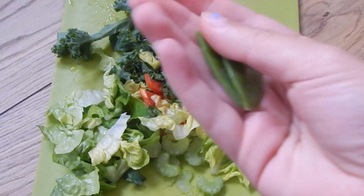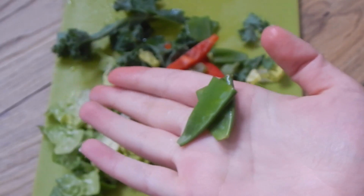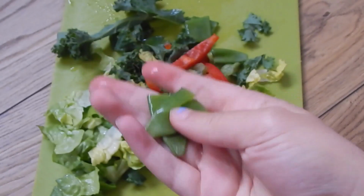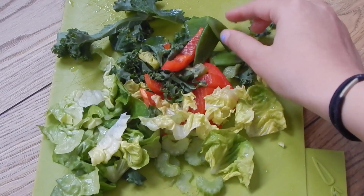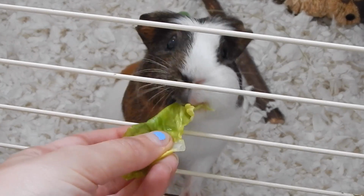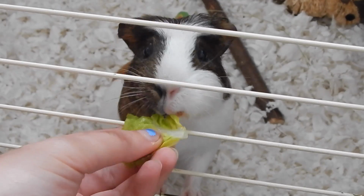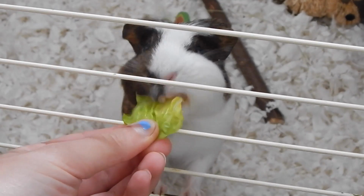And then she just has some of these green beans here, which she does like as well. But again, she's just trying these out. These aren't her favourite, but we're just trying different things out at the moment. So little Miss Piggy here is begging for her veggies. Other veg she likes are carrot and cucumber. She also loves herbs such as parsley and basil.